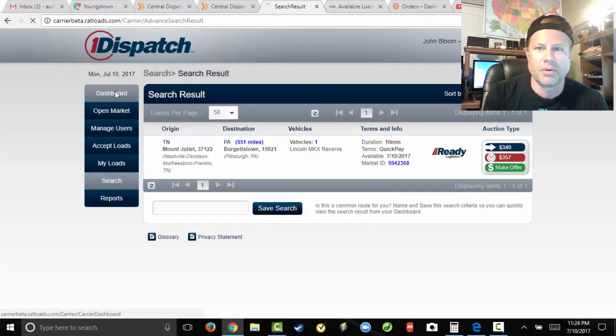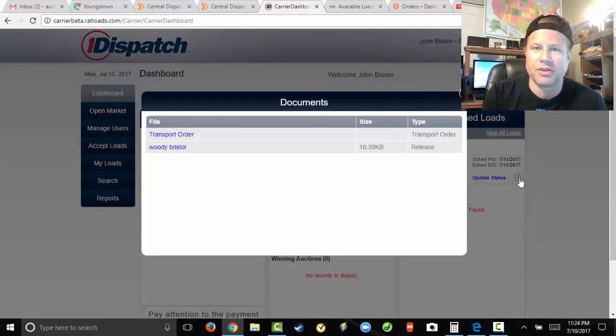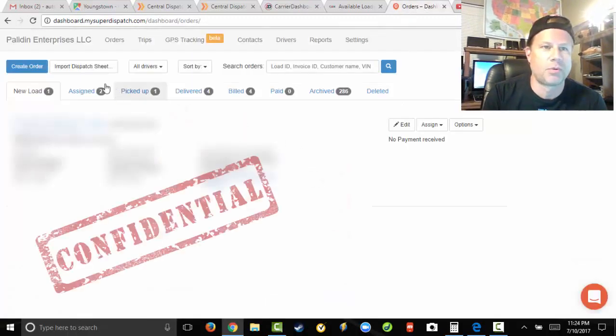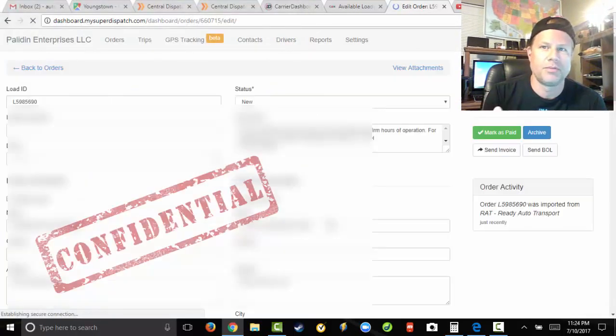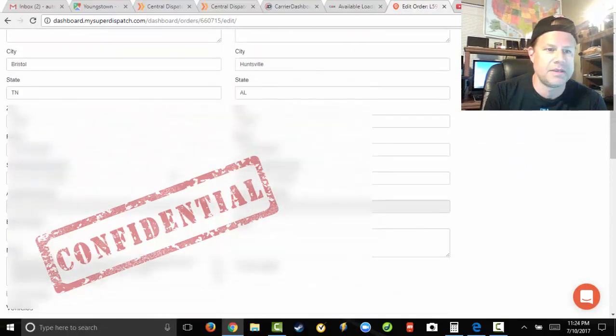It's easy enough. We're going to go into our dashboard and on Ready Auto Transport. I already saved the documents to my desktop. You just hit the little document icon, click on the transport order, save it to the desktop. Okay, so I've done that. And then I'm going to open up the Super Dispatch dashboard. I'm going to click Import Dispatch Sheet. I'm going to choose the transport order. And since I'm already in his account, it opens up an edit screen. Throws it right in. And man, easy peasy.